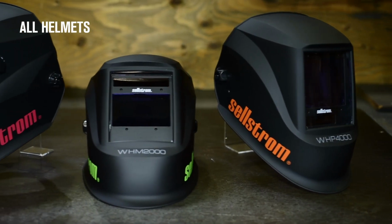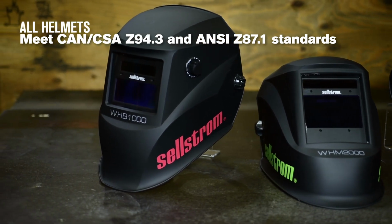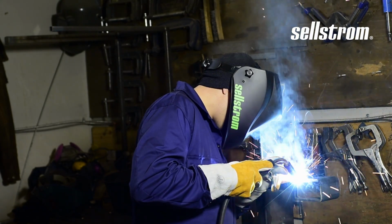You'll rest comfortably knowing all helmets meet CSA and ANSI standards. Today, we continue to invest in developing products to meet the demands of an extremely challenging environment. You will find all that you need in this new lineup of helmets.